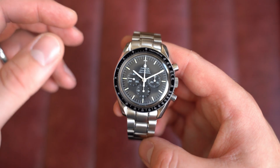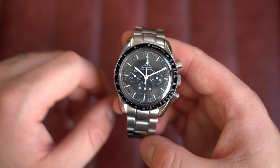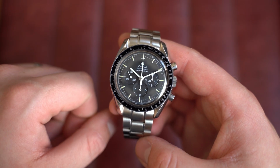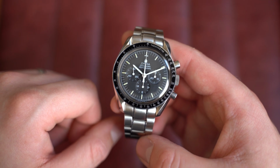Again, does it really make a difference in the grand scheme of things? Not really, but it's just one of those cool features, and the fact you have tritium as well, which is really nice. And this one being circa 96, 97 makes for a potential great birth year for someone as well, so do keep that in mind.